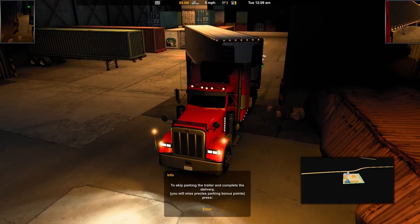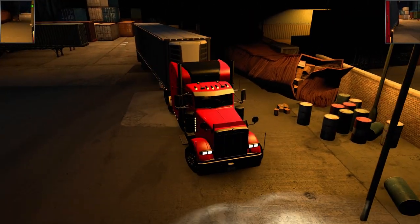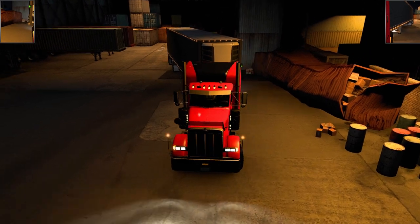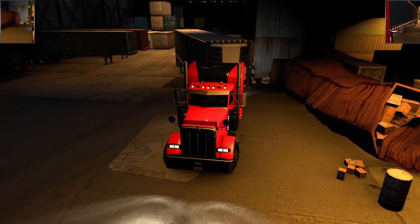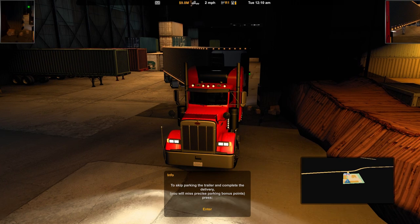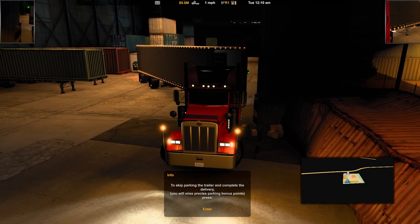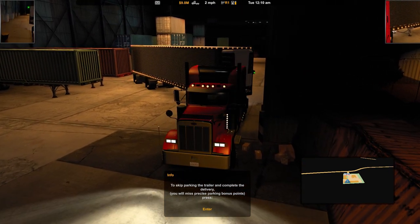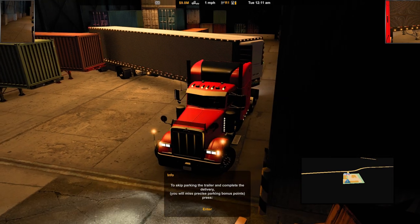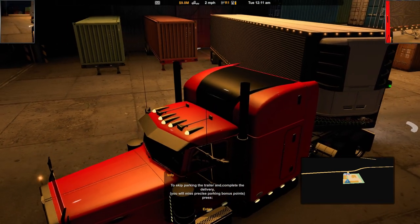We need to try to turn it as close as we can to the other trailer so we can start turning it and get it in there. That's our whole problem. We're turning it too sharp. Not sharp enough. Alright, so now we need to start really turning it. Keep turning it. There we go.